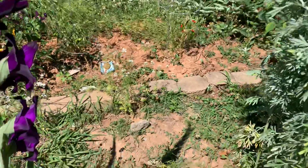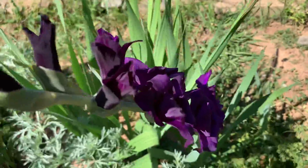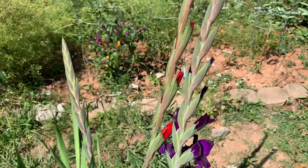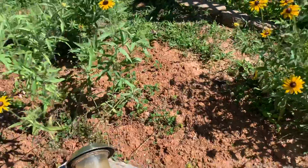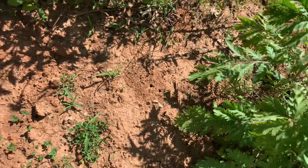And here's another success story. I got these gladiolus bulbs about 3 years ago from the Arbor Day Foundation, and they're starting to burst out, and it just makes me happy. I think I'm going to put beans in here. I had planted some chamomile buttons that did not come up over here, and other herbs.